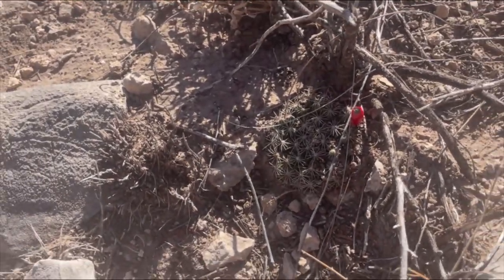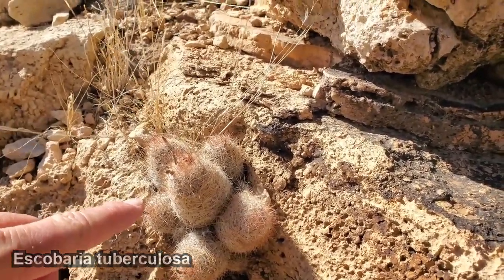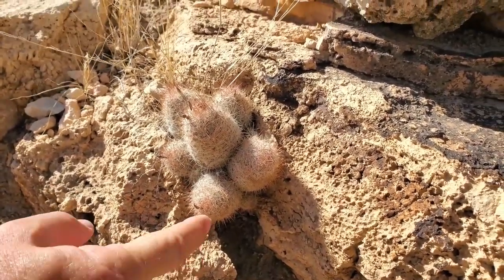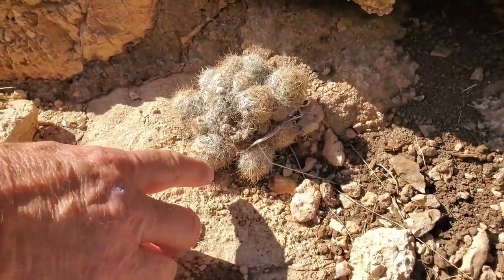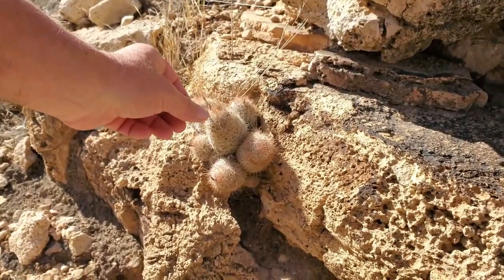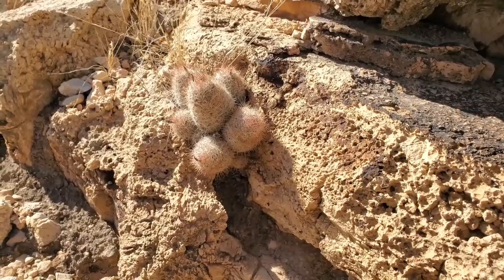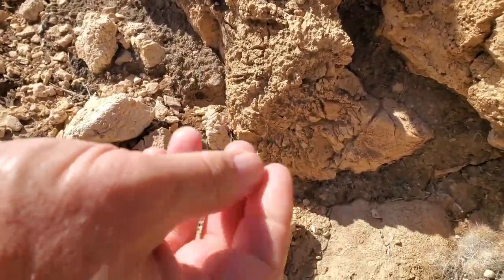Very cool. This is a big clumping of those Escobaria. I'm not sure what kind. Right out of the limestone, right out of the rock. I mean, it's going to get perfect drainage growing like this. So if you're going to grow these, I guess you need perfect drainage. Here's another one, same thing, right out of the rock. Awesome specimen here. There's some dried flowers, I guess. That's what that is. Those are seeds that are not viable.